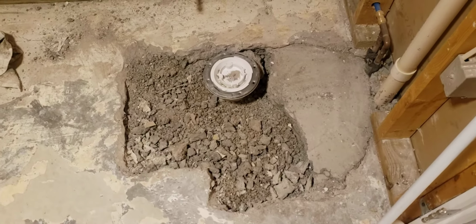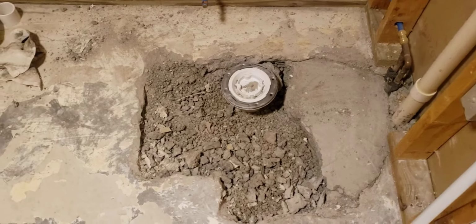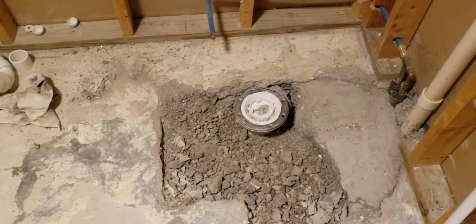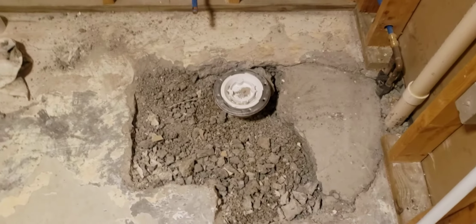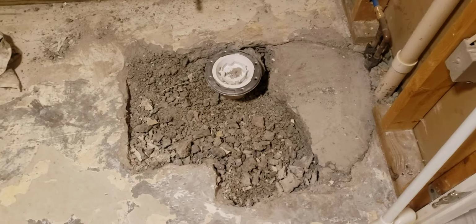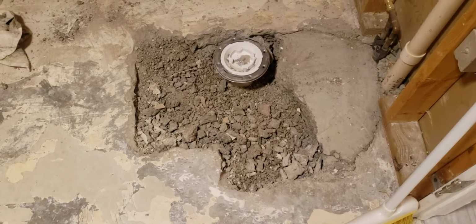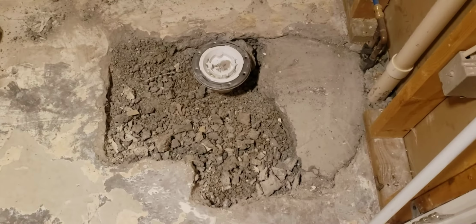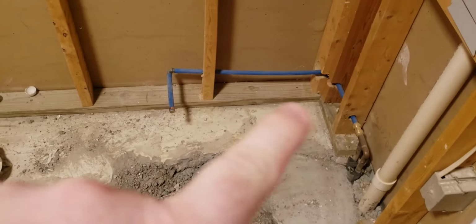And then we also discovered that the flange was not high enough. Anyway, flanges are supposed to be about a 1/4 inch to a 1/2 inch, I think, is the max that you want it above a finished floor. So he had this flush to the concrete. By the time you put the thin set and the tile, we'd have to put an extension on, and just not good.